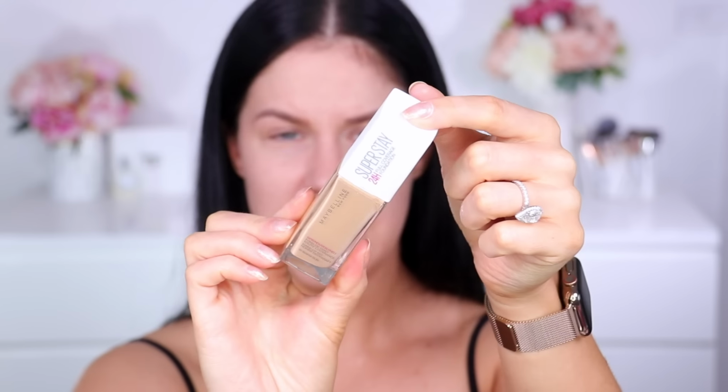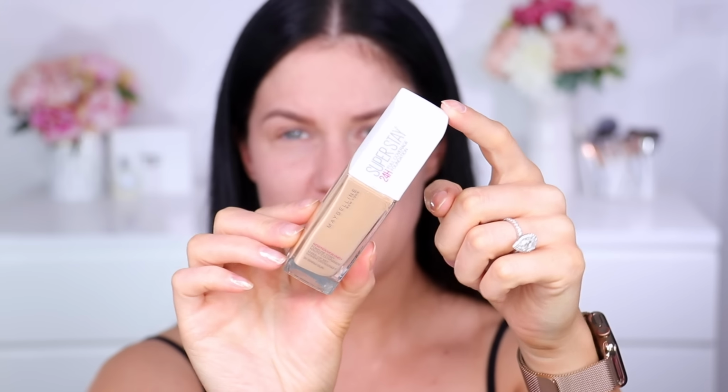And I'm going to be pairing it with my fave Superstay foundation, so I feel like nothing can get through this. So this here is the Maybelline Superstay 24-Hour Foundation. This foundation is in my top 5 most loved Holy Grail foundations for a very good reason. It has been for years. If you go back and watch those videos, I talk about it all the time.